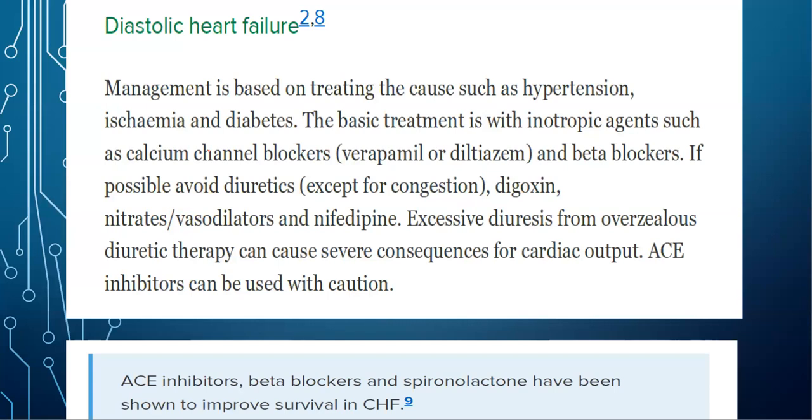That's why we would not give a beta blocker in a patient who is having congestion, severely decompensated heart failure. In those patients, we would just wait. Once, with diuretics and everything, the fluid volume becomes euvolemic, then you can start. Okay.